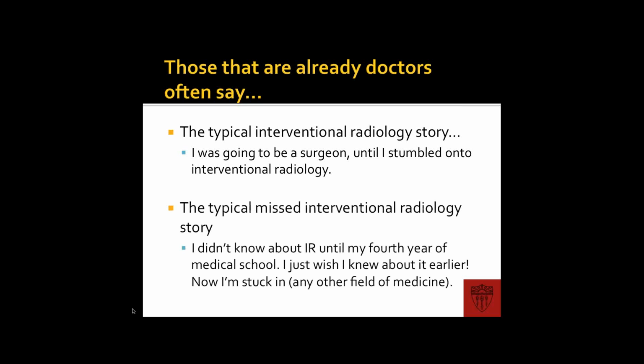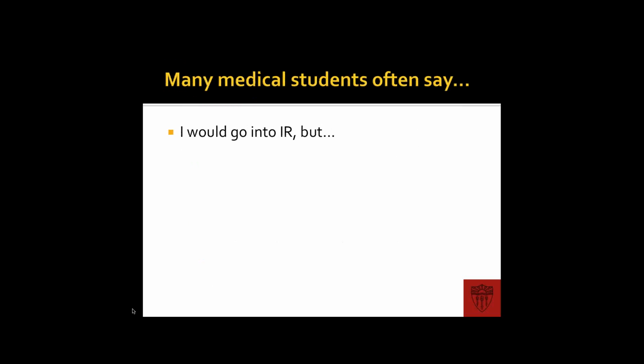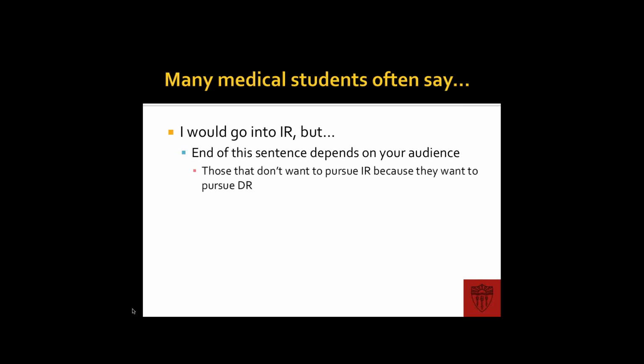Andrew, your survey showed that fourth-year med students are disinterested, or whatever, because maybe they just haven't heard about it. A lot of times they say, I just wish I knew about it earlier. Now I'm stuck in any other field of medicine. On the flip side, many med students often say, I would go into IR, but... and actually this is an important distinction, because the end of that sentence really depends on your audience. On one hand, you'll have a group of med students that say, I would go into IR, but those that don't want to pursue IR, there are those that don't want to pursue IR because they want to go into diagnostic radiology.